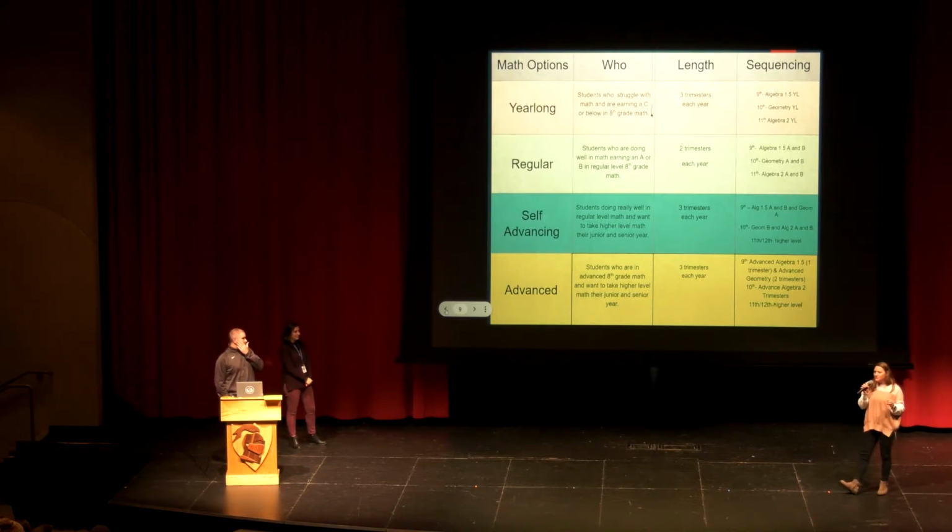If your child has a desire to do more math in high school, they are doing really well in their math 8 class, getting a solid A, we're going to want to self-advance them, if they want to, in our self-advancing track, which again puts them in a year-long math.